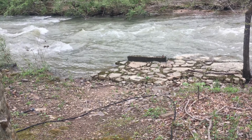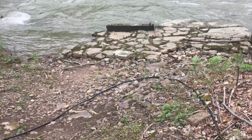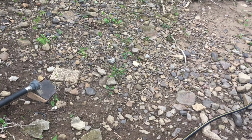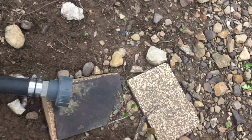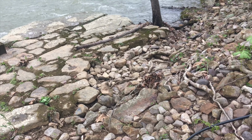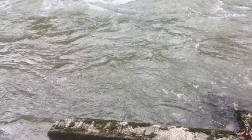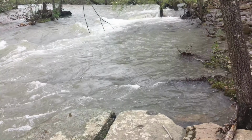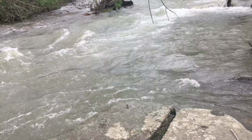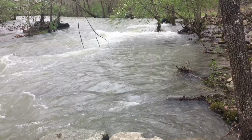Well, it's been 24 hours since the water was up, and you can see the hose, the edge of the hose, and there's the edge of that pipe. And you know, the water was right up to here on this rock. It's completely underwater. And you know, it's starting to clear up. Still plenty full, but much better than yesterday. And like I say, these creeks here in the mountains, they can rise quickly and they can go down just as quick as well.